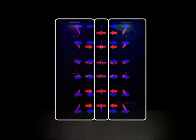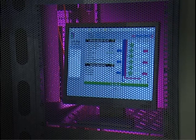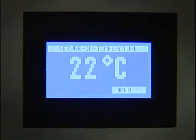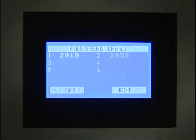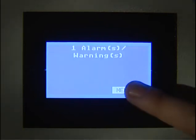Cooling is only one part of the functionality of the LCP Plus. Remote monitoring and control is essential so you understand what's going on within your high-density enclosure, and also you can adjust any parameters to suit individual applications. A backlit touchscreen LCD permanently displays the average server inlet air temperature so you get an immediate indication of cooling. This screen can be interrogated so you can see fan rotational speeds, inlet and exhaust temperatures, water flow, inlet and outlet water temperatures, and of course any alarm activity.